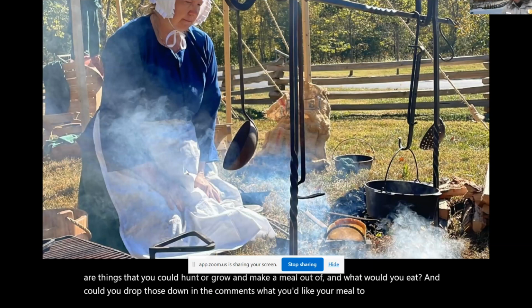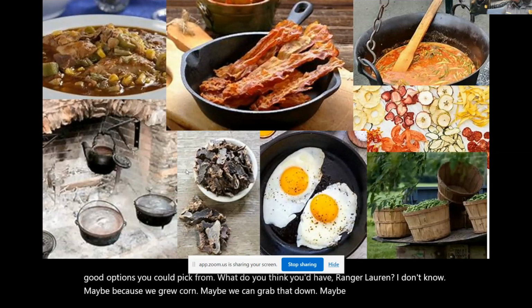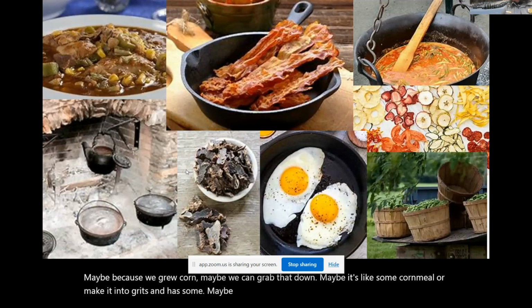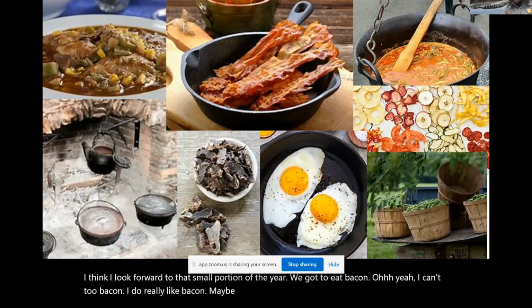There's so many good options that you can pick from. What do you think you'd have, Ranger Lauren? I don't know. Maybe because we grew corn, maybe we can grind that down, make it like some cornmeal, or make it into grits and have maybe some dried fruit on top. I think I'd look forward to that small portion of the year where you got to eat bacon. Oh, yeah, I can't do bacon. I do really like bacon and maybe some eggs from the chickens you would have had on the farm.